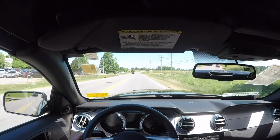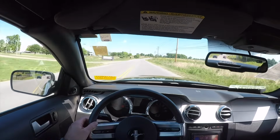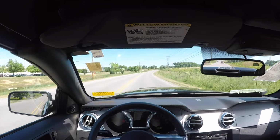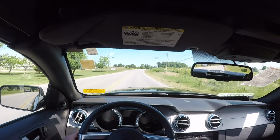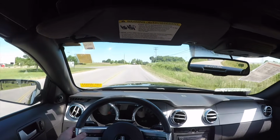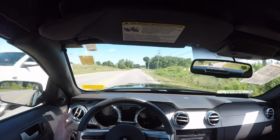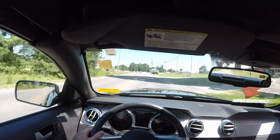A lot of guys, these will hold some boost also, so that's something to consider if you want to supercharge this car. It would give you about another 150 wheel horsepower just by supercharging. So if these make like 250 at the wheel, supercharging would put you about 400 at the wheel, and that stock motor will handle it. So this is a fun little cruiser.